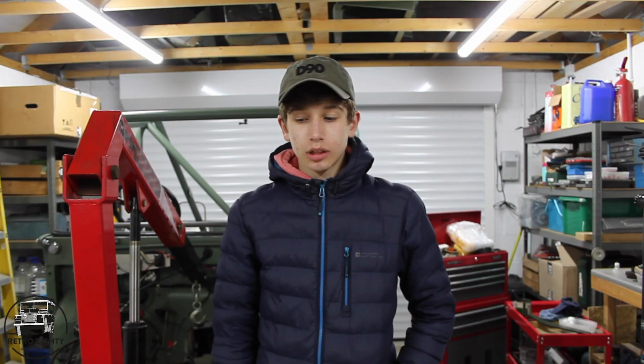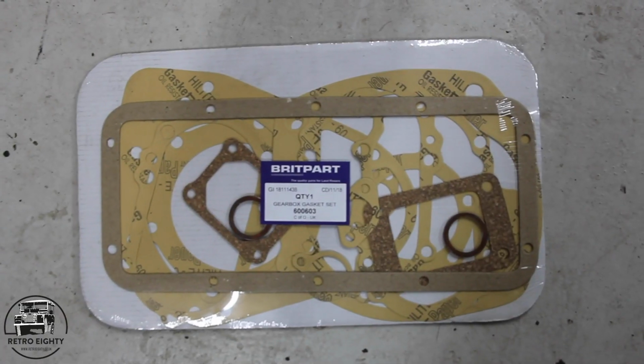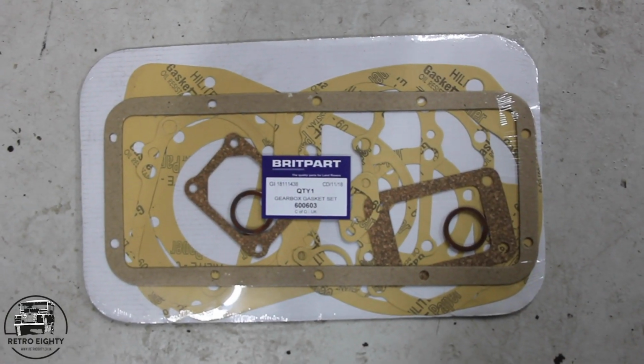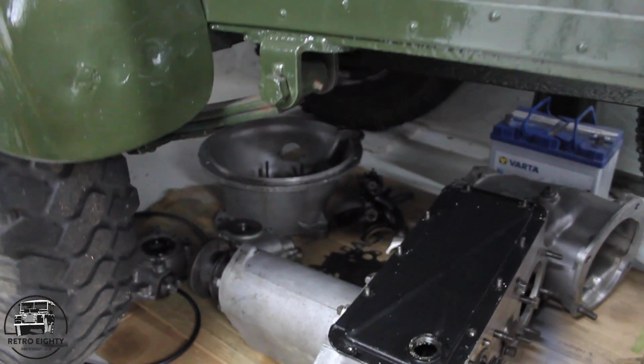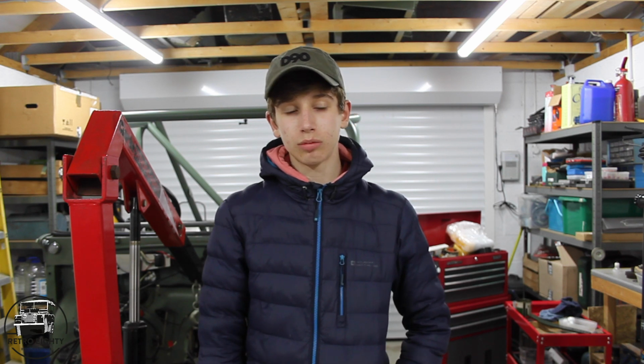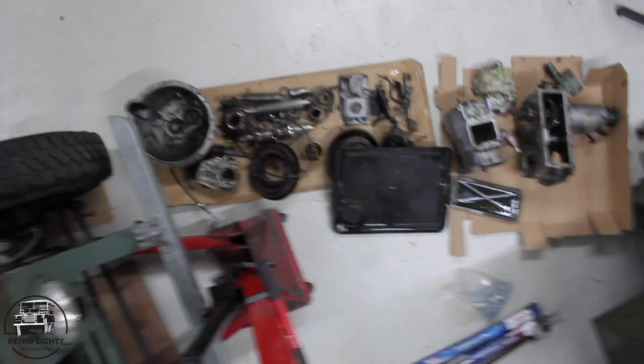That was taken to bits and cleaned up pretty quickly. The gearbox is going to have a new set of gaskets, seals and bearings just to give it a freshen up a bit. There's probably a leak here and there, so it helps sort these things out whilst you're in the position. The layshaft that had broken, which caused us to not make it to Yorkshire, a new one of those has been bought, so all the bits are there, it's all ready to be put back together.